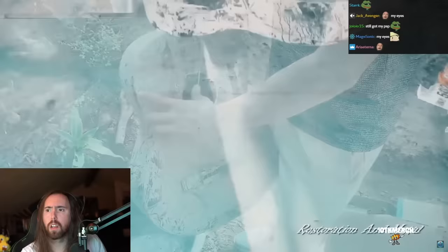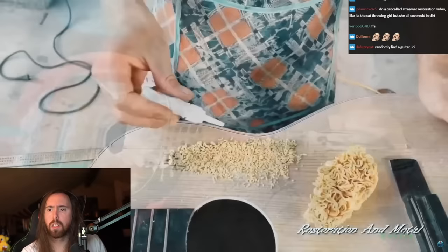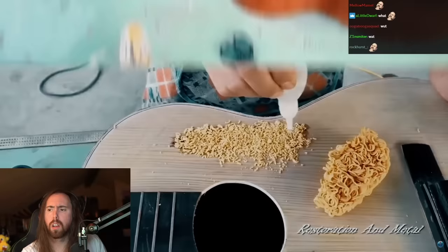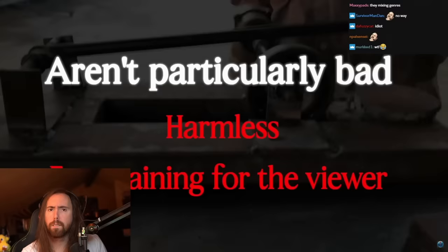For starters, they randomly find this broken guitar in their garden covered in mud. They clean it up, and then they use instant noodles in order to fix the hole. But the real cherry on top? Well, that was the fact that they put the tuning strings on backwards. One might argue that restoration videos aren't particularly bad, mainly due to the fact that they are essentially harmless and entertaining for the viewer. But by looking a little bit deeper into the niche, that statement simply doesn't hold true.